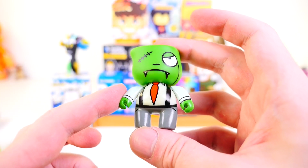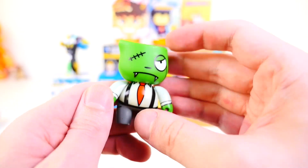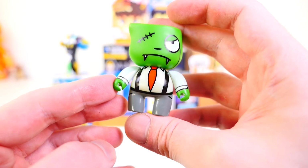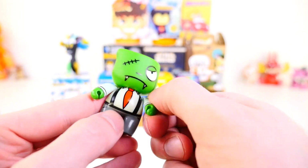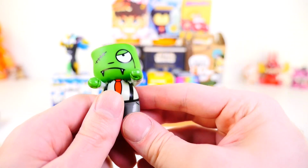He almost kind of reminds me of Frankenstein for some reason, but here's a look at both sides of him. His body is very shiny and his head is very dull. So that's kind of an interesting mixture of materials here. And you can move his arms. That's about the only thing you can, and his head will turn, but that's about it. So kind of a cool figure.